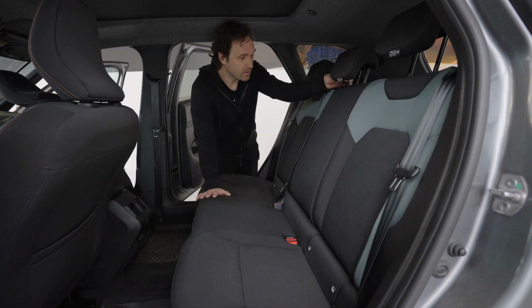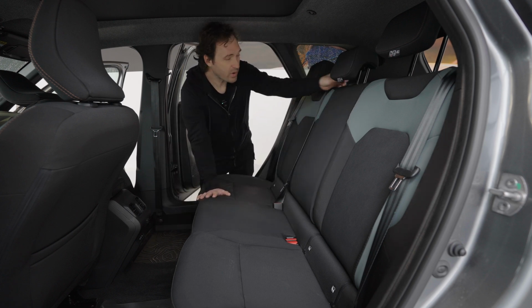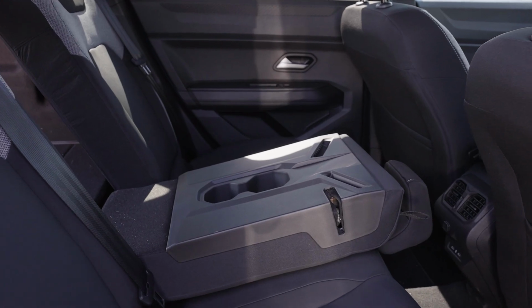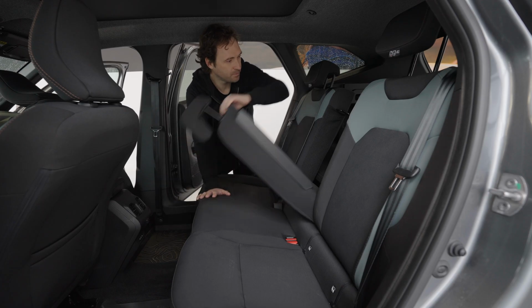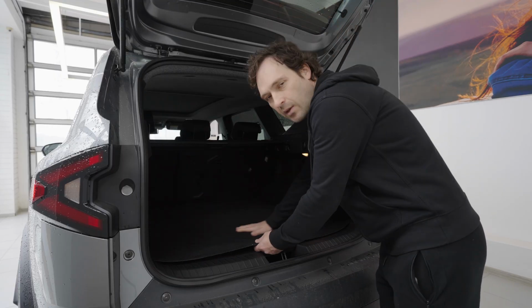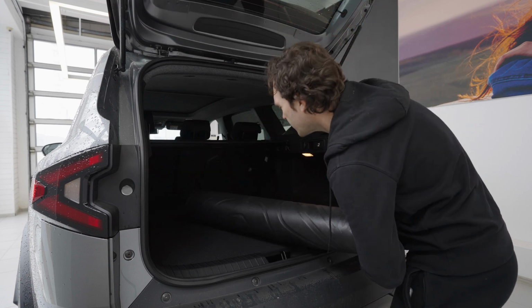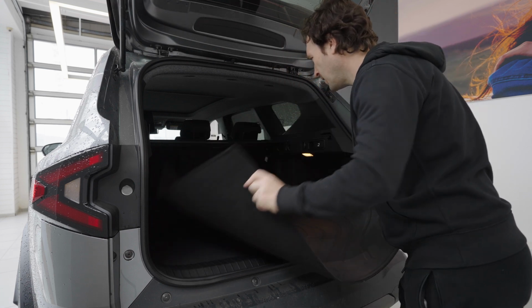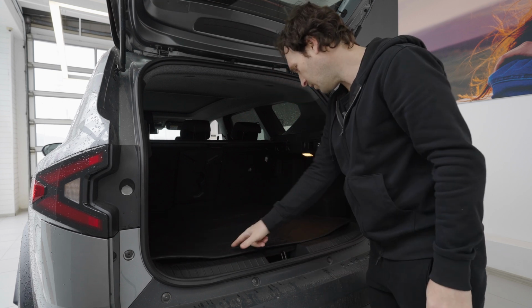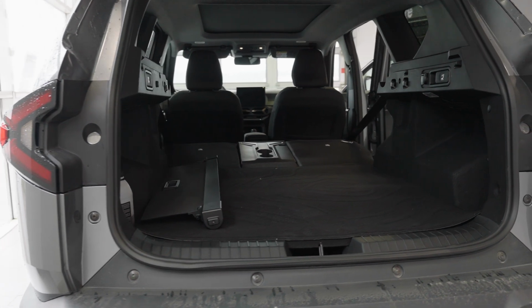On the backrest is 40-20-40. It's good, practical. Cup holders and the V-shape holder for your mobile phone. The floor mat. Rubber on this side, textile on this side. You can use it however you like. So you can turn it around. Easier to clean. This is Dacia logo here. Okay, you get more trunk space, but that's obvious, it's a bigger car.